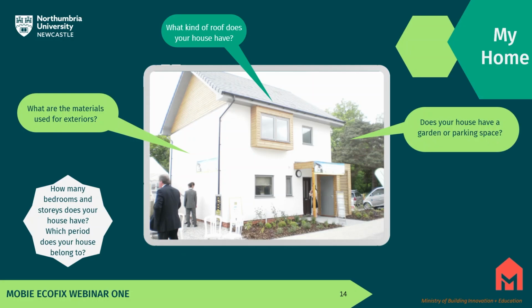Does your house have a garden or parking space? Does it have a garden only in the front or rear as well? Do you have a garage or do you have an allocated parking space? What materials are used for doors and windows? What color is it painted? Is it a single door? Is it a double door? How many panes does your window have?